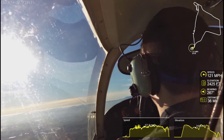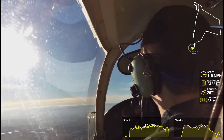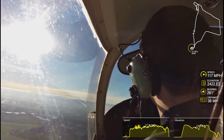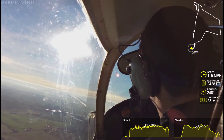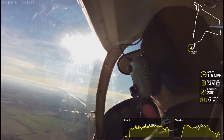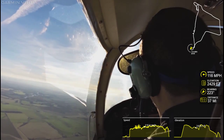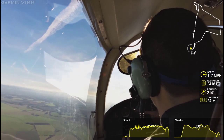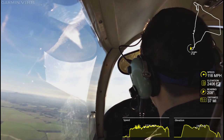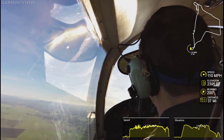Now let's turn left to a heading of north. Big long turn. Now don't watch this. That's not telling you anything. Your pitch is down a little bit and we're descending. Going around. So bring that back up to the horizon right there. Our airspeed is good. It's going to take a long time, so don't even watch that.